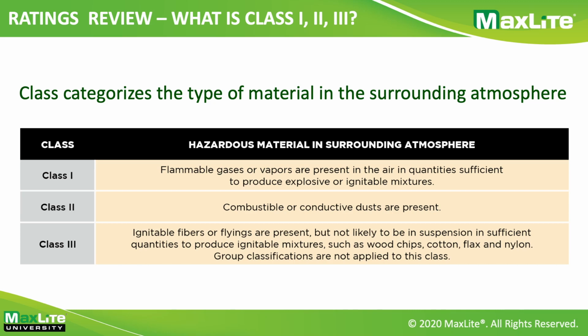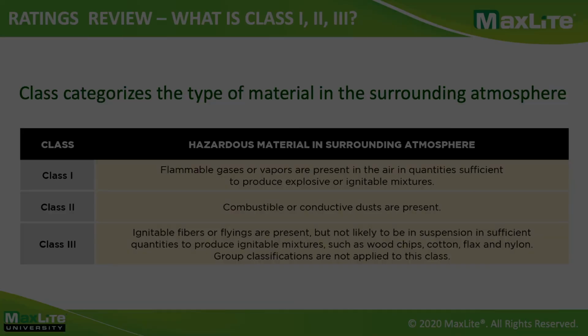The only difference from class 3 to class 2 and 1 is that for class 3, whether it's wood chip or cotton or flax or nylon, whatever type of fiber or flying has been identified is not present in the atmosphere at that time in sufficient quantity that we believe that there is a risk of explosion. But for class 1 and class 2, there is a risk of explosion.